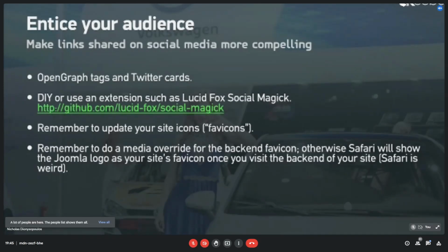Otherwise, you are going to see just the Joomla logo. And to me, it's really funny whenever I'm visiting a site, especially here in Greece, to see a Joomla logo. And I can tell which site is still using Joomla 1.5, 2.5, or 3 something, because the logos are different in those versions. But yeah, this is a very low effort optimization. And if people come to your site and don't see the default logo of the CMS, they actually think better of your site.